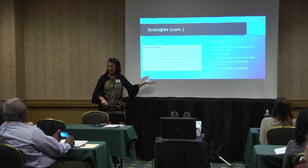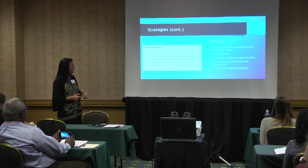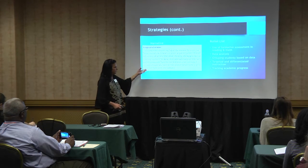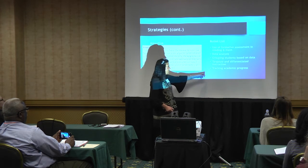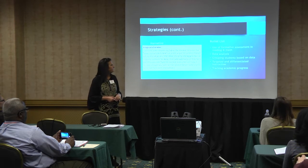Here's the same thing, but it looks a little bit different. In this example, they just wrote out in words, in sentences, what their strategies were that they were using. And here you can see that we've even had, again, bullet lists turned in.